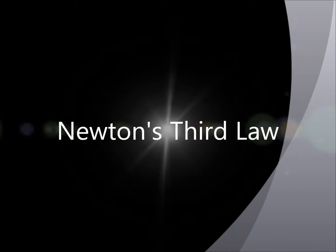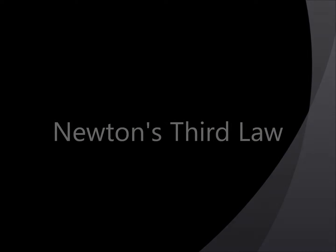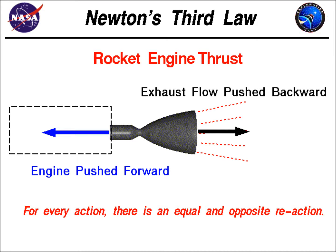Newton's third law is for every action there is an equal and opposite reaction, as demonstrated in the picture of the rocket engine thrust. When the engine is pushed forward by the thrust, the exhaust flow is pushed backwards, therefore proving Newton's third law to be true.